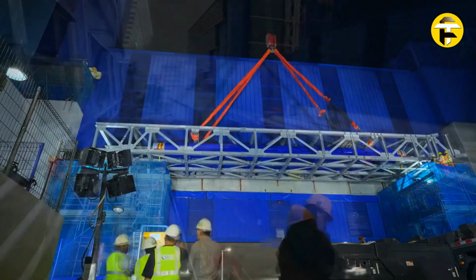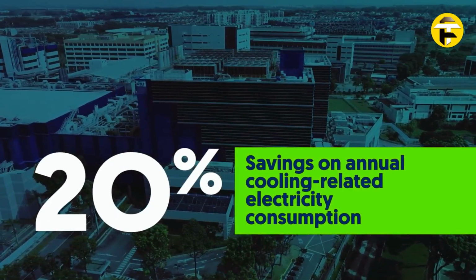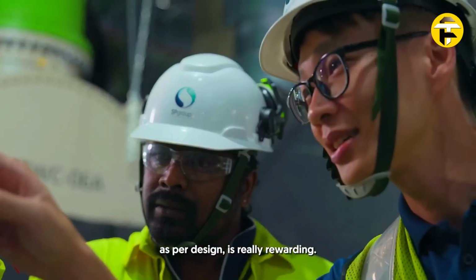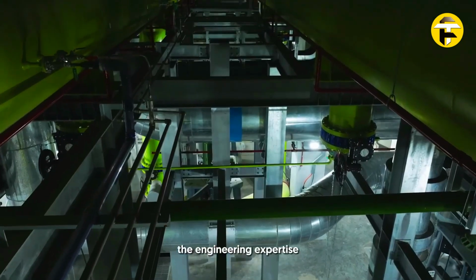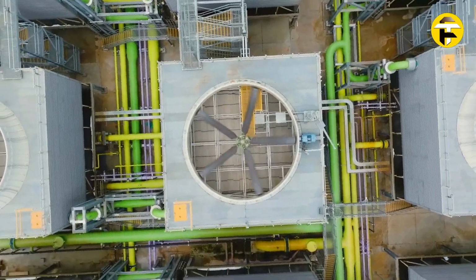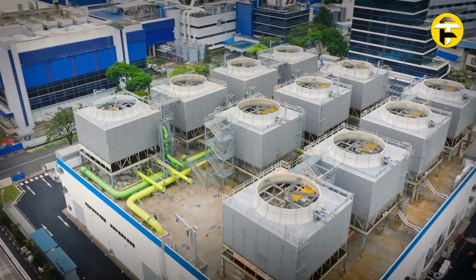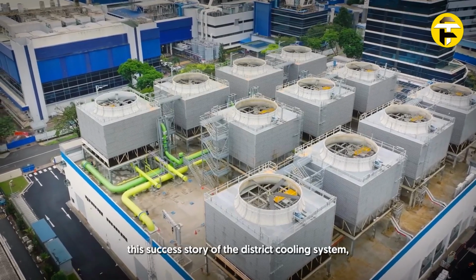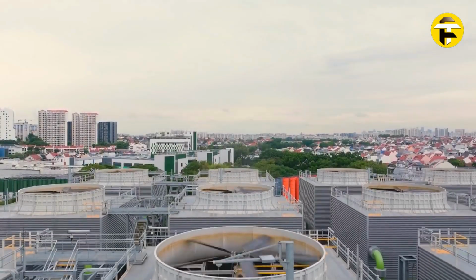Real-time monitoring and intelligent control allow the system to optimize cooling delivery according to demand, ensuring comfort without unnecessary energy use. By scaling climate control to the district level, Singapore's industrial cooling system demonstrates a model for smart, sustainable urban infrastructure, proving that cities can maintain comfort and operational efficiency while minimizing their environmental impact.